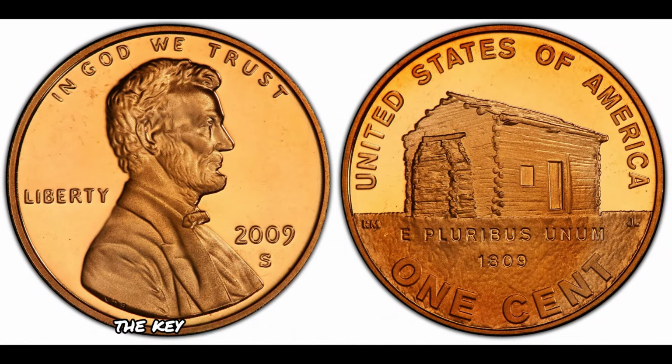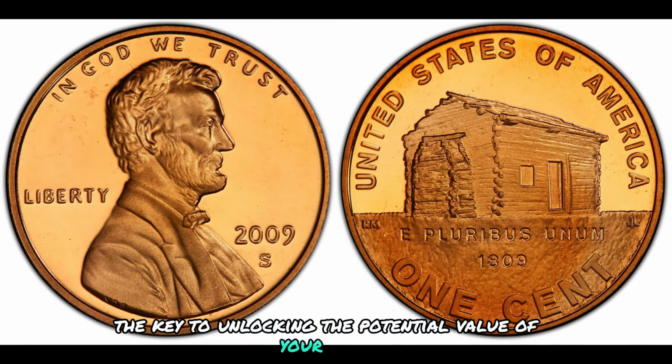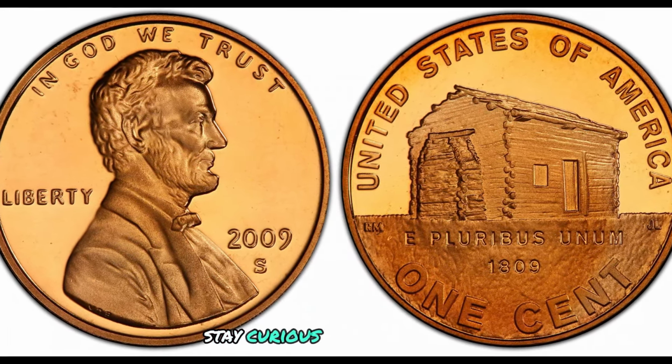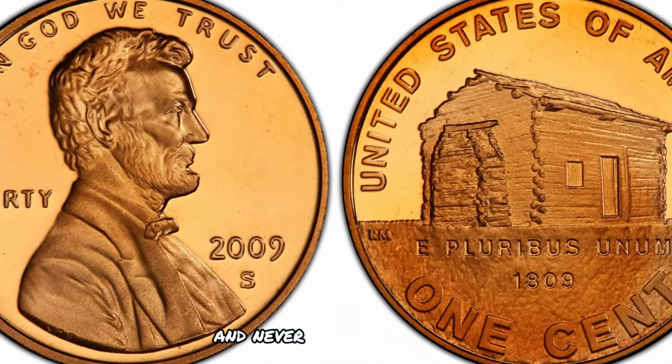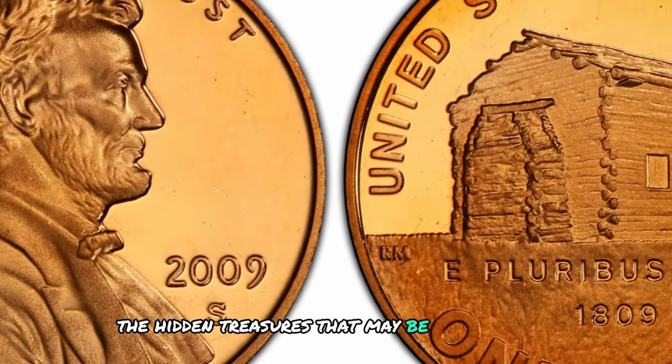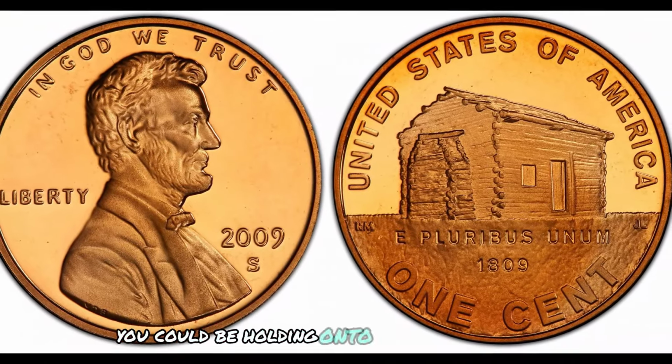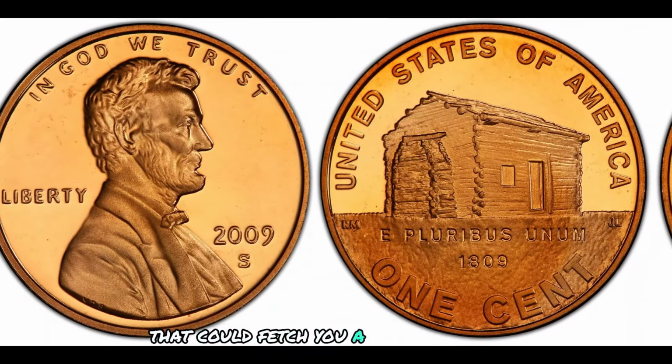Remember, the key to unlocking the potential value of your coins lies in education and diligence. Stay curious, stay informed, and never underestimate the hidden treasures that may be lurking in your pocket change. Who knows, you could be holding onto a piece of history that could fetch you a small fortune.